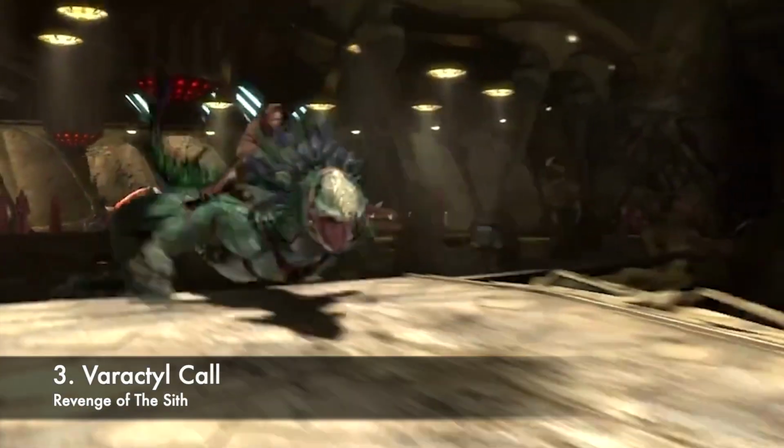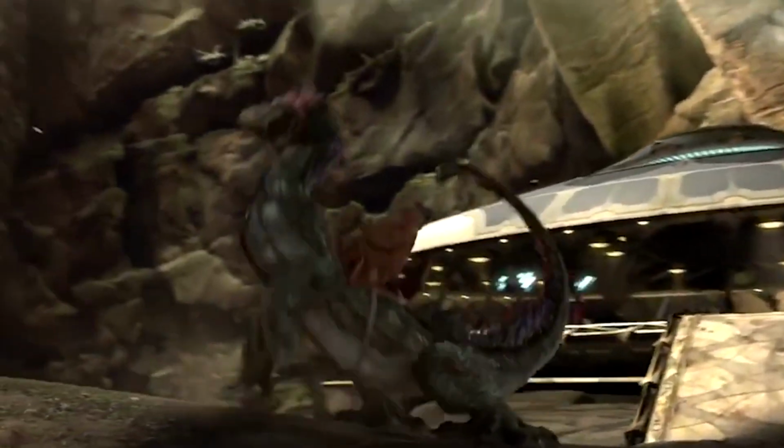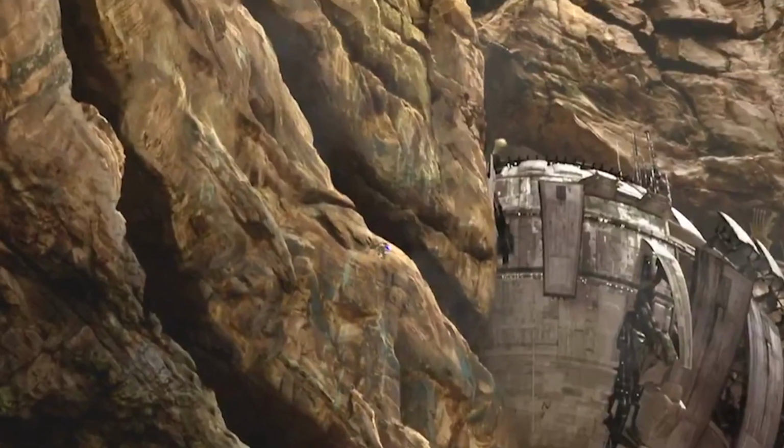At number three, we have Obi-Wan's Varactyl, or Giant Lizard, from Revenge of the Sith. This giant creature, affectionately named Boga, is seen on Utapau as Obi-Wan rides this creature hunting down General Grievous, but he also ends up escaping on it as Order 66 is executed at this time too.